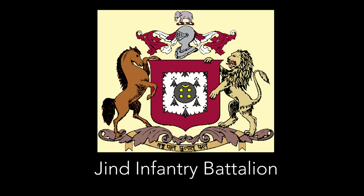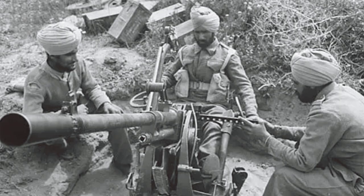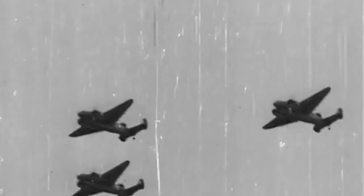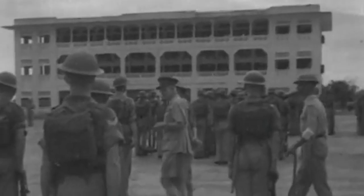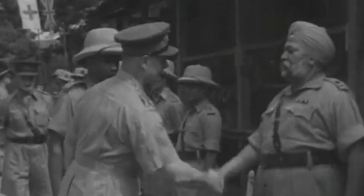Earlier the day before, the Jin Infantry Battalion had already arrived at Bukit Panjang and had taken up a position at the base of Bukit Gombak. The Jin Battalion was part of Fortress Singapore, the defense establishment for Singapore City, but their main task was airfield protection, and so they were assigned to Tengah Airfield. At the time of the invasion, the Jin Battalion was only at half strength with two infantry companies and a support platoon. They were led by their commander, Lieutenant Colonel Gurbash Singh, affectionately called Gearbox Singh by his men.